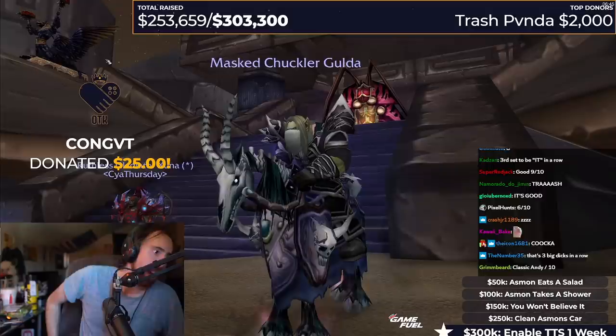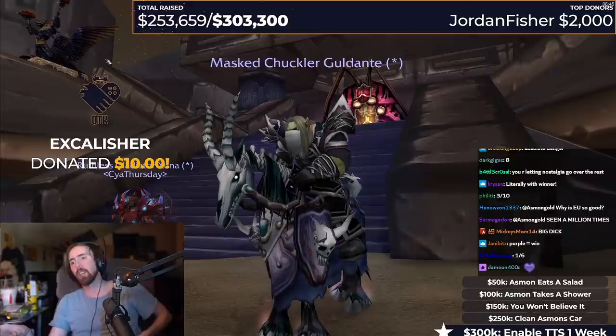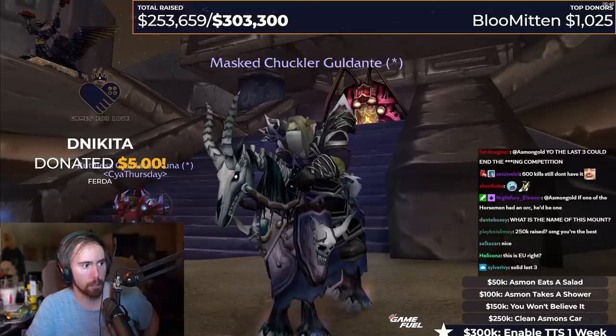I absolutely love it. Now, obviously, would the Risen Mare even be better? I don't know. The Risen Mare is really kind of low res. It's not really that great. But this Rivendare's Death Charger is 100% good. I love this mount. It's one of my favorite mounts in the game. Whenever I got this mount, it was one of the best days ever. Nice job, Goldante. The last three that we've had have been absolutely insane. I'm really, really impressed by this.